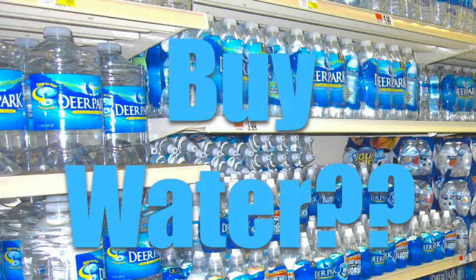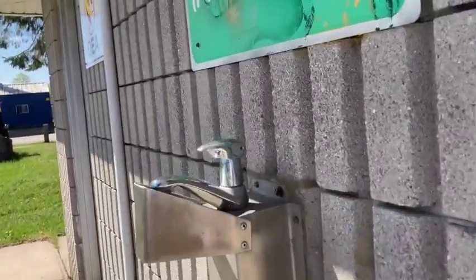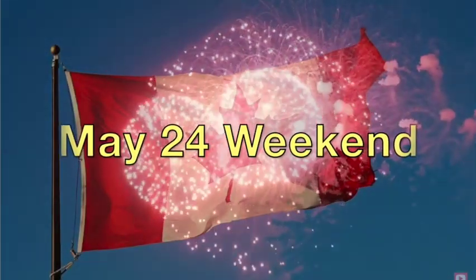Now, my other option, of course, is to go in and purchase water, but it's sort of become the principle of the thing. I know there's another huge park down at the other end of town, in all likelihood has water taps as well. Pretty much any park that has washrooms will have a tap outside, but they don't open them until around the May 24 weekend. I'm not quite sure what I'm going to do for water.